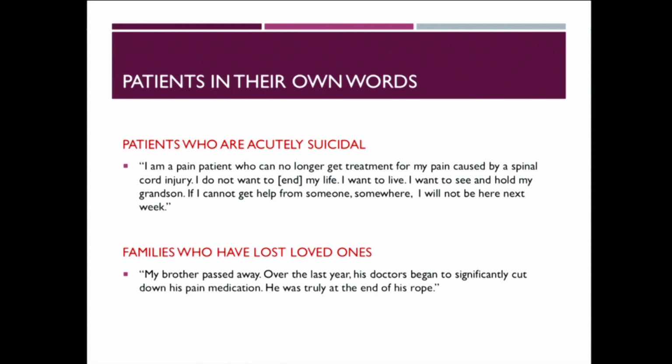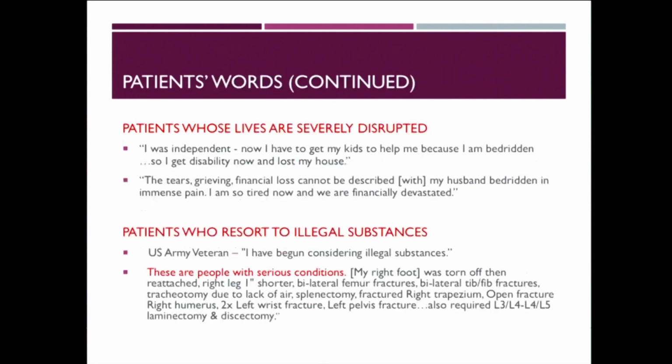I hear from families who've lost loved ones. "My brother passed away. Over the last year, his doctors began to significantly cut his pain medicine. He was truly at the end of his rope." Most often, I hear from people whose lives have been severely disrupted. "I was independent. Now I have to get my kids to help me because I am bedridden. So I get disability now, and I lost my house." Or, "The tears, grieving, and financial loss cannot be described, with my husband bedridden in immense pain. I am so tired now, and we are financially devastated."